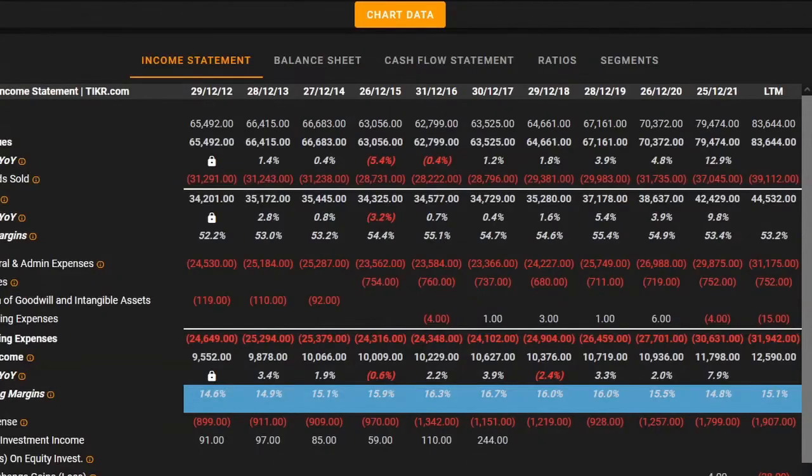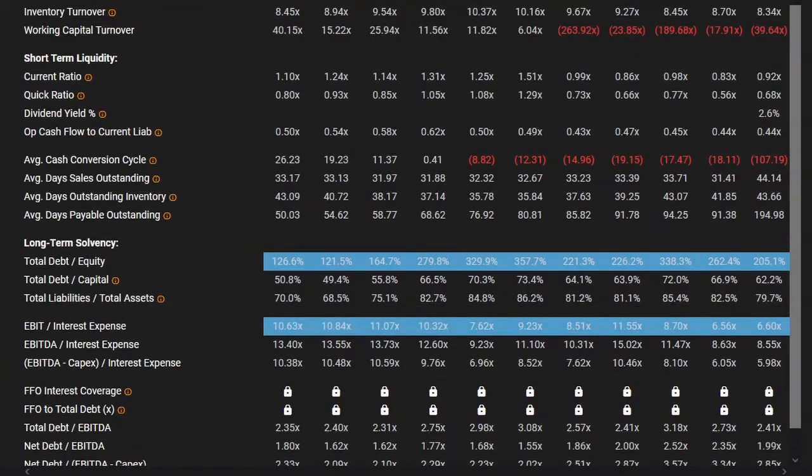So they're a good company, but I want to know, is there a chance of failure? So we'll look at the interest cover, debt to equity, and current ratio. So we've got the interest cover, the second row down there in blue, EBIT divided by interest expense, and it's actually dropped a bit recently.